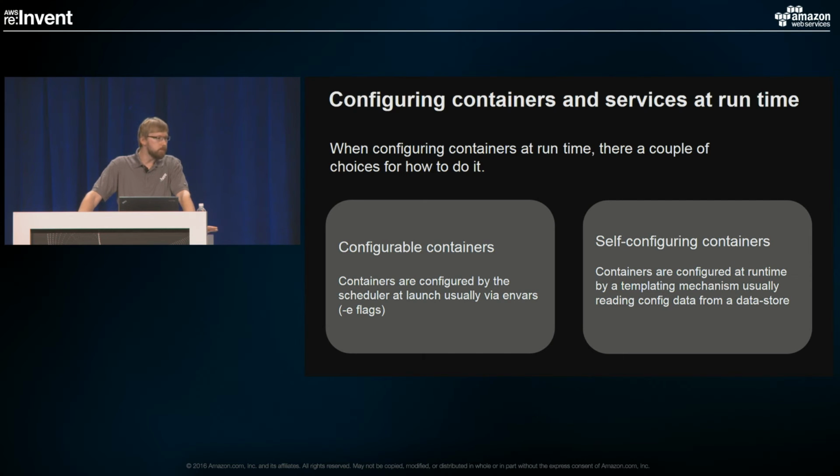This is great because it's really easy to reason about. The container is completely decoupled from the environment it runs in, and it puts all of the impetus of the configuration right on the person who calls, or the scheduler that calls, docker run. On the other side, there are self-configuring containers, and this is when a container comes up and uses a runtime templating mechanism and reads its config out of a key value store. It could be a database, it could be an S3 bucket, it can be whatever you want. We use Consul and Vault.